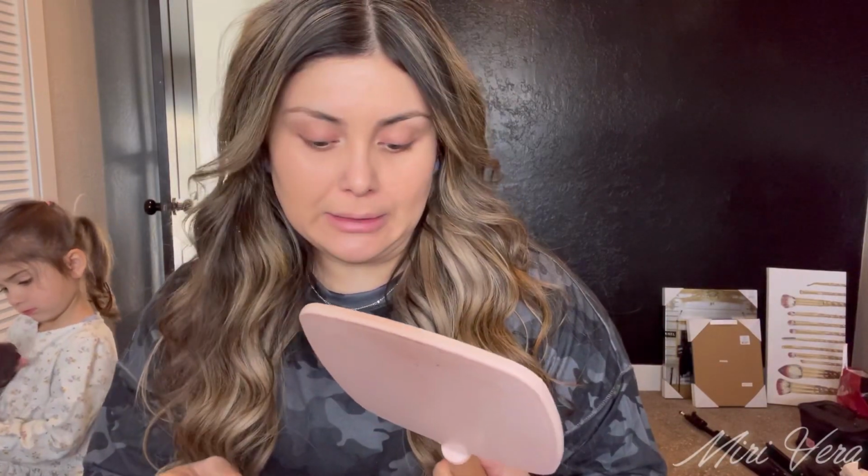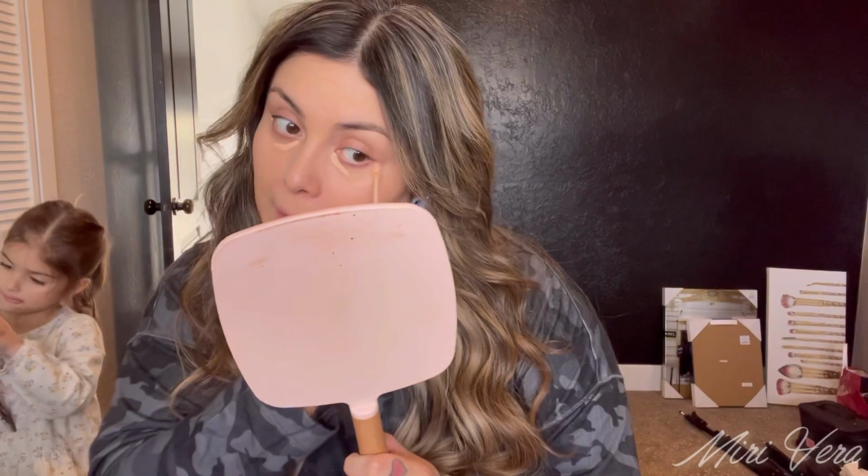I'm not going to go too much into depth like I did the first time I filmed this, because it's not really a first impressions. I already know how these products work, but this new Laura Mercier, well, new to me because it's not a new product, I've actually really been enjoying it. So good, and I can't believe it took me this long to try it out.